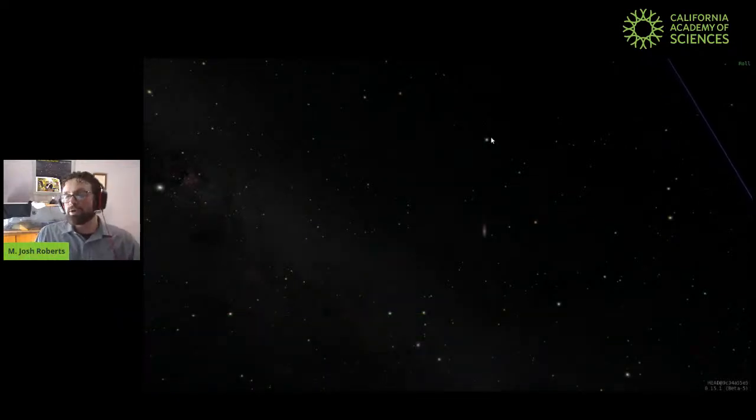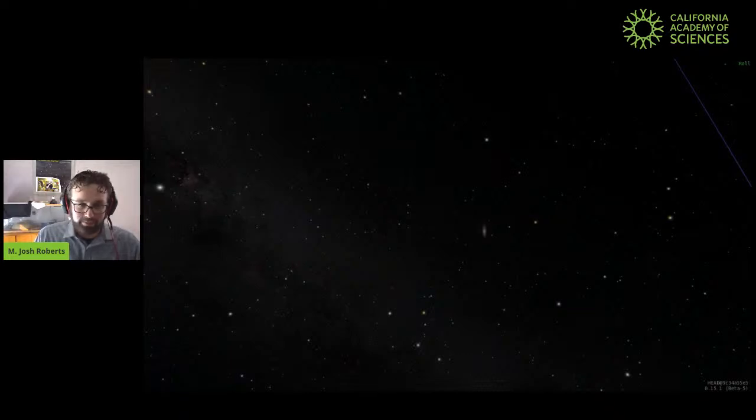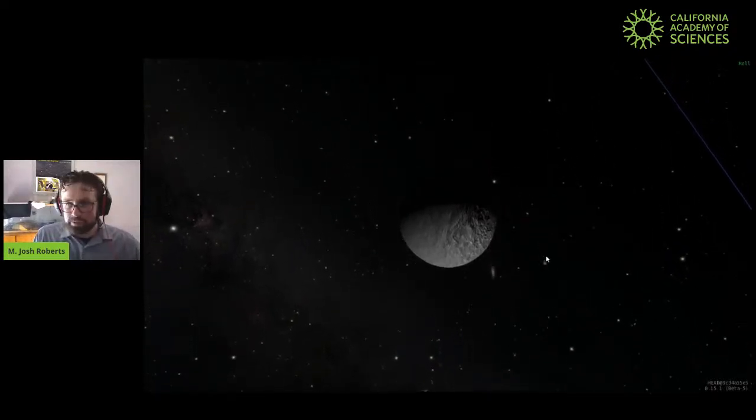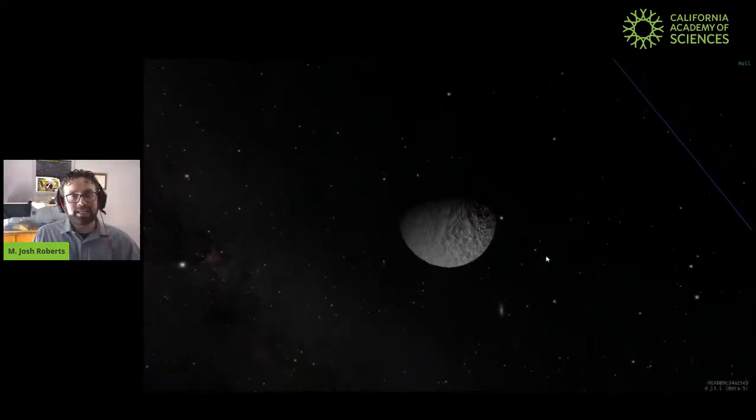Well, again, I can't show you our entire asteroid belt, but I can show you one super cool, mega awesome asteroid within it. That is the dwarf planet Ceres. Now, if I were to tell you about a dwarf planet that used to be a planet, most people assume I'm talking about Pluto. That's not the case.